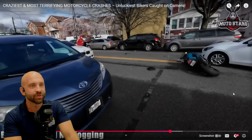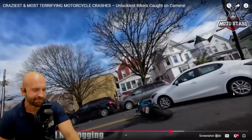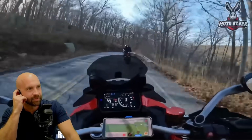Yeah, he's trying to swerve left. He kind of tried to do that, try to stop in time. The guy literally cut into his lane. Yeah, dude. The road conditions changed so quickly that the rider couldn't save the situation.